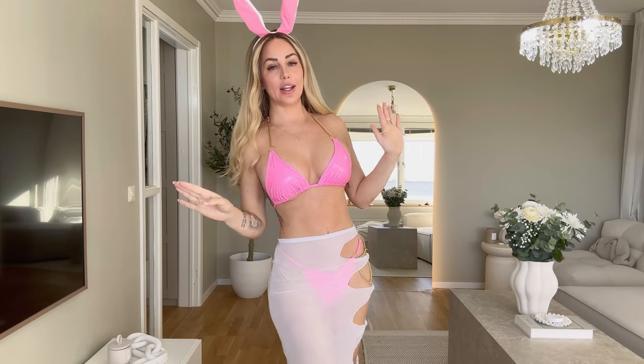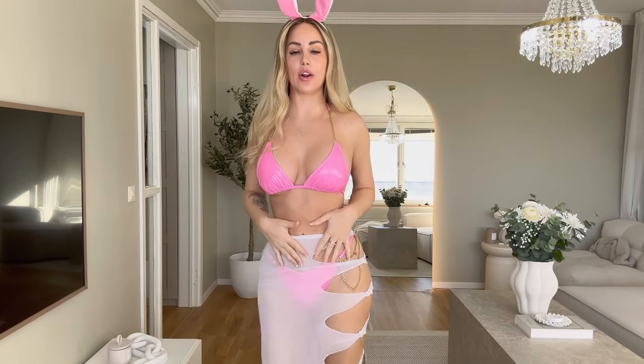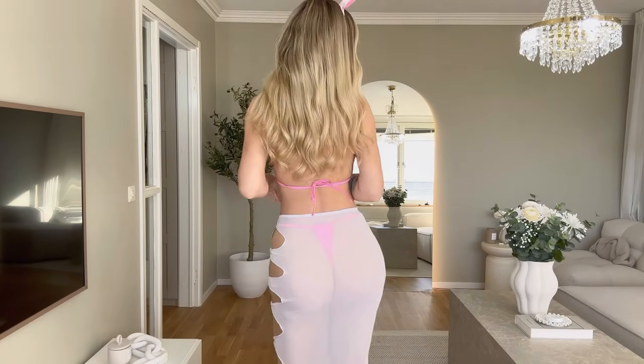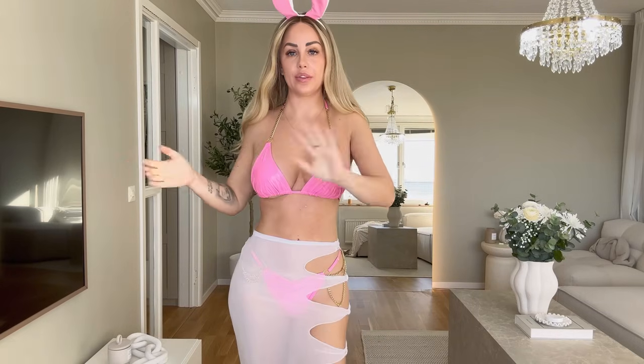Next up, we have this little bunny costume. The ears are a little crooked. I tried to fix them, it didn't work. So we're working with it. I just wanted to pair it with a white skirt. This is how it looks in the back, because they're very, very cheeky and can't do too much here.